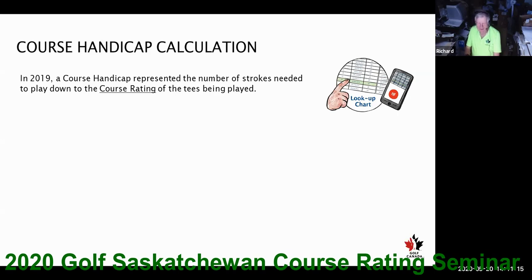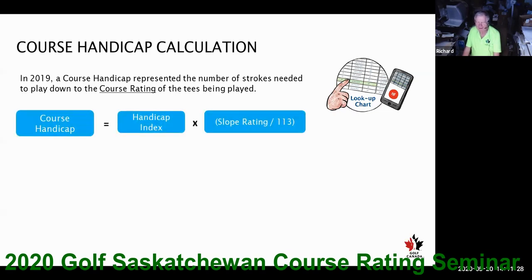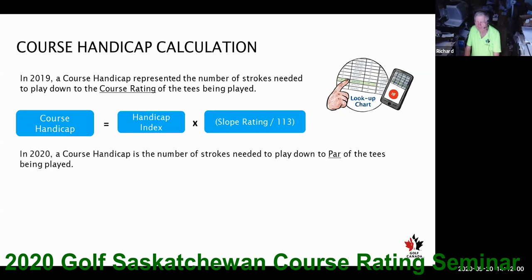Unfortunately, a lot of golfers never realized that and always thought that if you played to your handicap, you were going to get a par, a net par. Well, no, that was not the case. It was always your course handicap, your handicap index. We're back to using index since everybody's using it now, no longer the handicap factor, but the same number, is the slope rating of the tee set divided by 113. And that meant that if you shot your handicap, your net score would be the course handicap. Or sorry, would be the course rating.